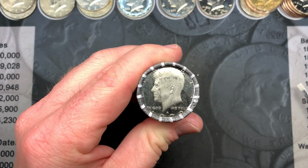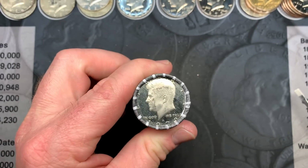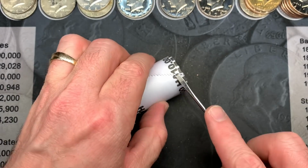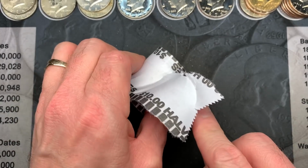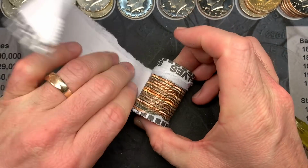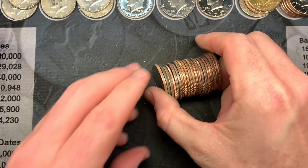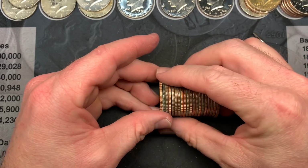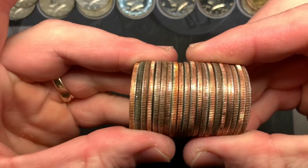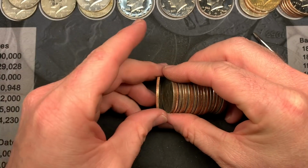All right, we are going to get into roll number 11 here, and it's a 1974 San Francisco proof. We will check it under the scope to see if it is a type 1 or type 2. But in the meantime, we have silver with it again. That's probably the 3rd or 4th proof that we have found with silver. Let's see if you guys can see the silver. And it is right there.